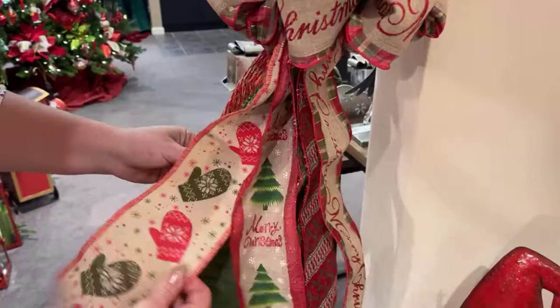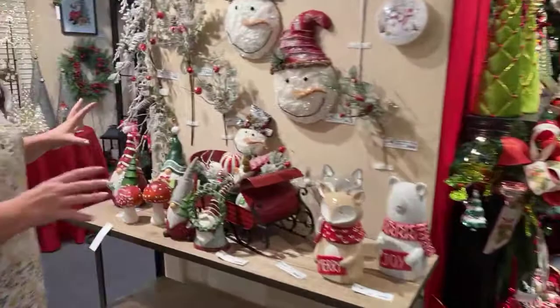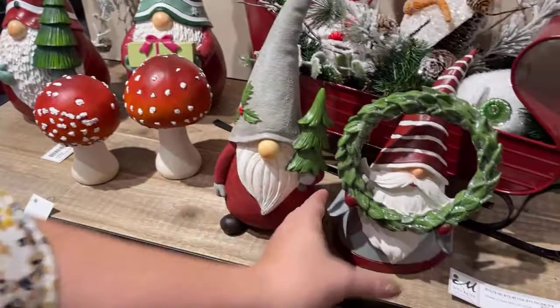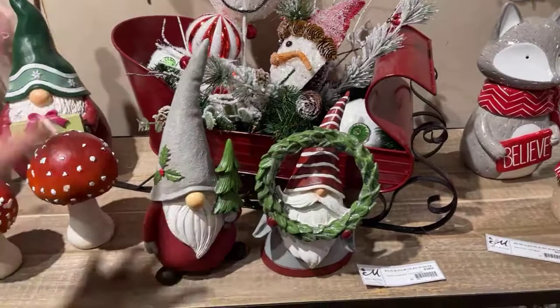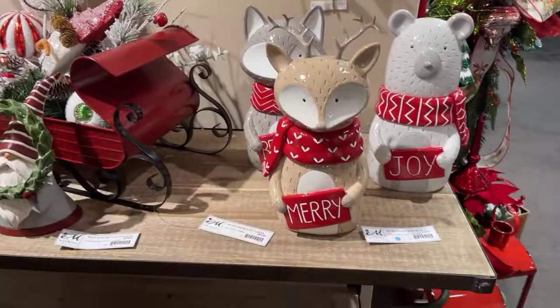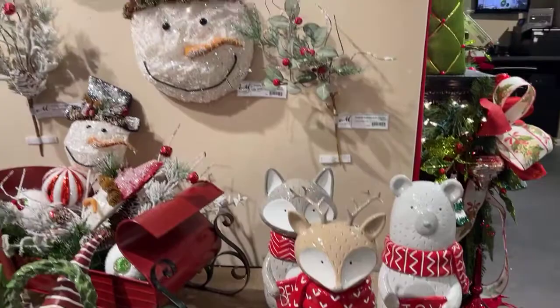Over here, we have some of our new table accessories. We have the gnomes. And you remember we saw Janet reach way up on the top of the shelf and you got to see these gnomes. One's carrying a present, one's got a tree. These guys, great pairing. Got to have a little mushroom with them, though. I think if you have these gnomes or these gnomes, they each need a mushroom. So make sure you get your mushrooms with your gnomes. And we have these wonderful fox, and we have the deer, and we have the bear. Cute, cute, cute.